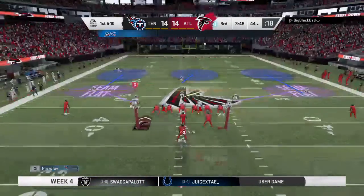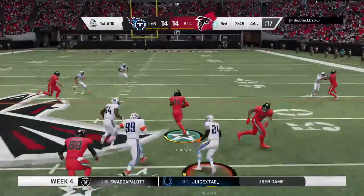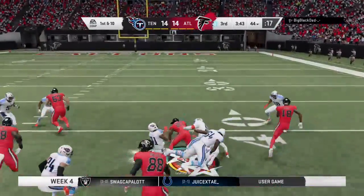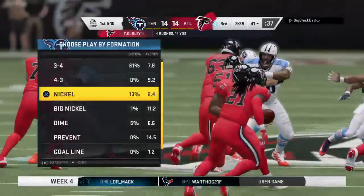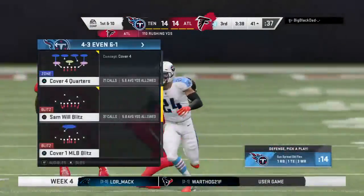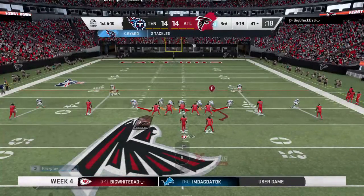Took just one play to move all the way to the 44 as they try again on first down. Here's Gurley. And they're well past midfield, just a yard or two shy of the 40. 15 yards, first down Atlanta. Back-to-back good plays have them on the move on first down.